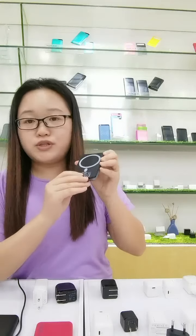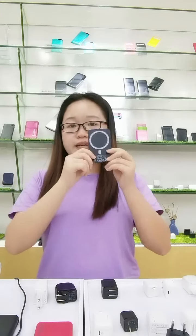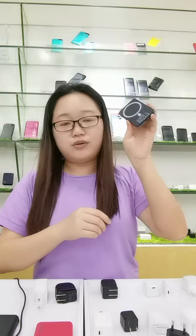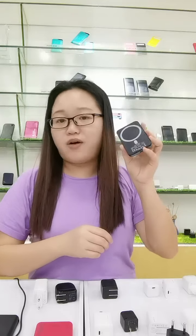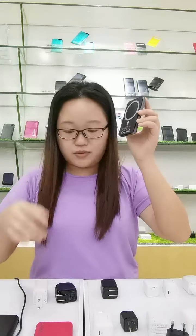And we also produce power banks. So I can present a new power bank. It's a MagSafe power bank, just like, you know, Apple has new MagSafe chargers and power banks. It's a magnetic wireless charging power bank. It's 5,000 milliampere, and it has a magnet here, so if you have an iPhone, you just pop it on, and it can magnet and wireless charge.